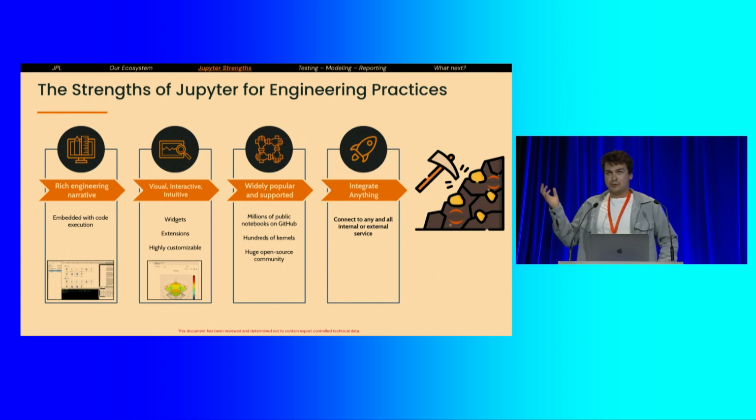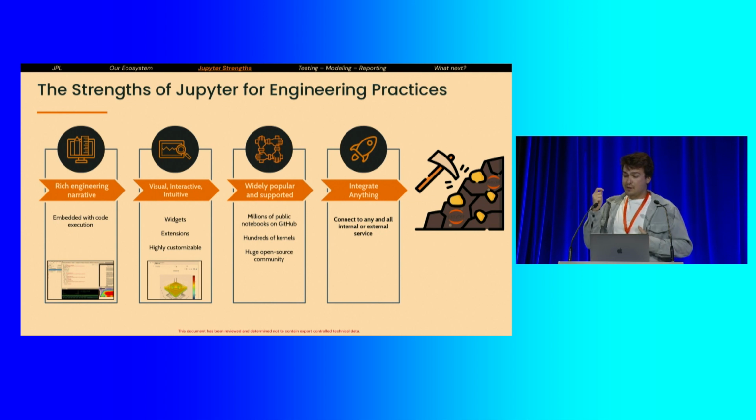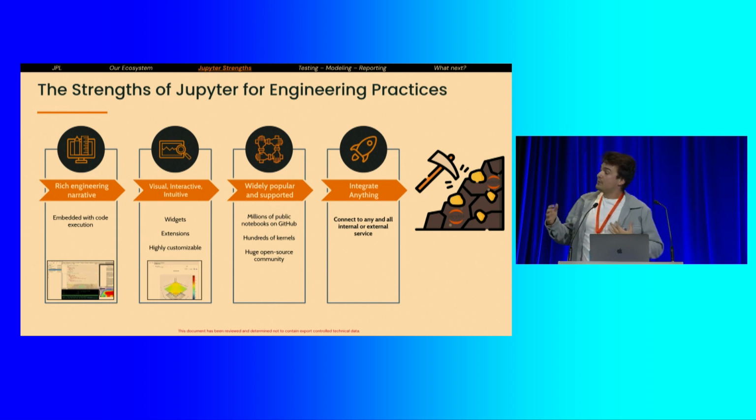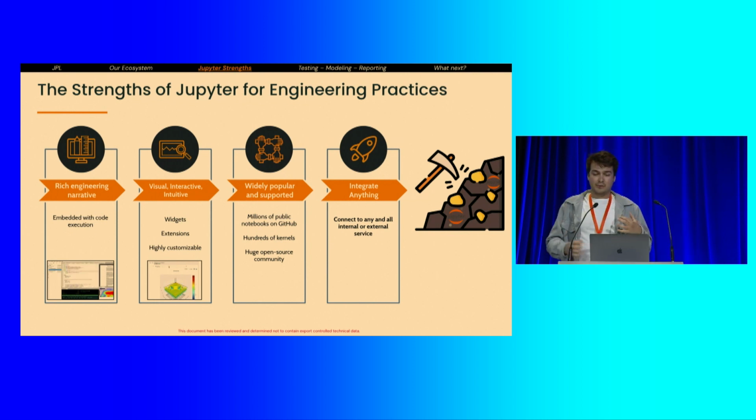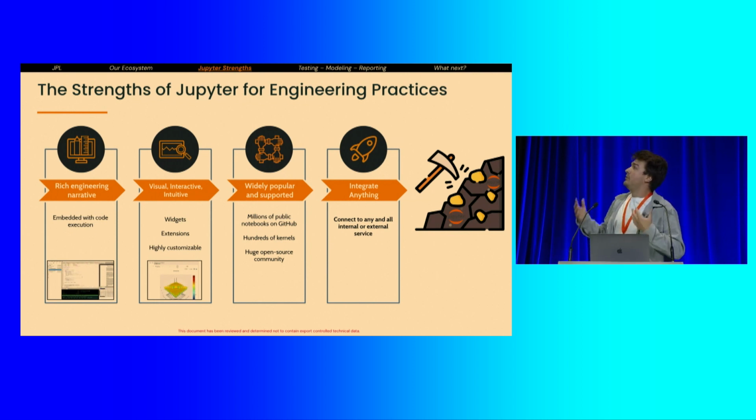So what makes Jupyter so great? There's many aspects to it, and I think we can all agree on those. First of all, you've got a really rich engineering narrative that's embedded within your code. Everything's very visual and interactive. You can have widgets and extensions to make it accessible even to the people who do not necessarily know how to code. Everything's highly customizable, and that makes it very intuitive in a way.